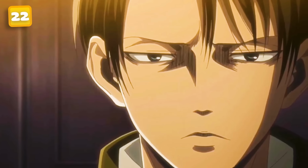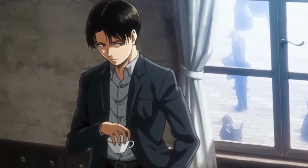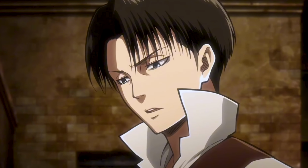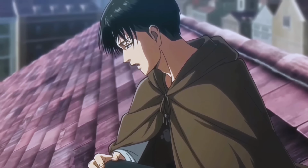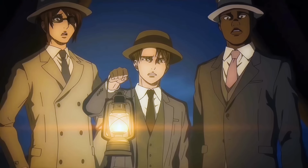Throughout the show, there are a few times where we see Levi drinking tea, but did you notice that he holds his cup in a very strange way? Well, the reason why he does this is because back when he lived in the underground, he once bought himself an expensive cup of black tea, having saved up money for a while. However, when he picked it up by its handle, it instantly broke and spilled all over him, so now he only holds his cups from the rims.